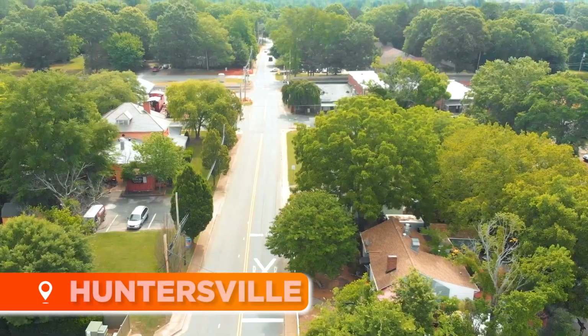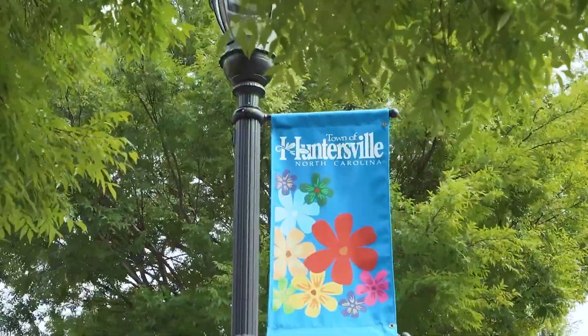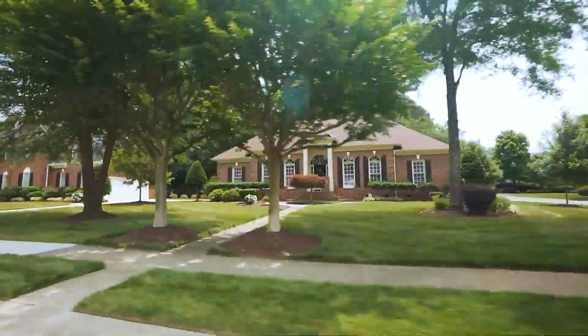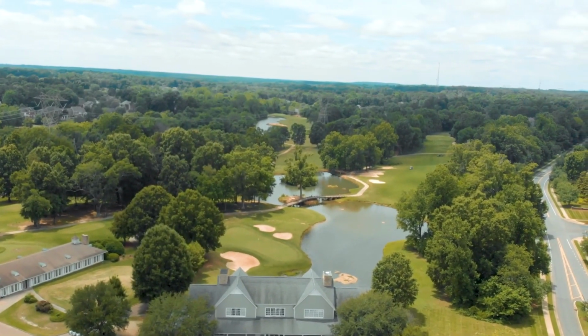And rounding out Tier A is Huntersville, a powerhouse suburb that proves consistency is a flex. Huntersville has that big suburb energy where it's clean, organized, and overflowing with conveniences. You've got everything from Target runs to Trader Joe's, community parks, strong schools, and neighborhoods where the block parties still do happen. It's not flashy, but that's exactly why people love it.